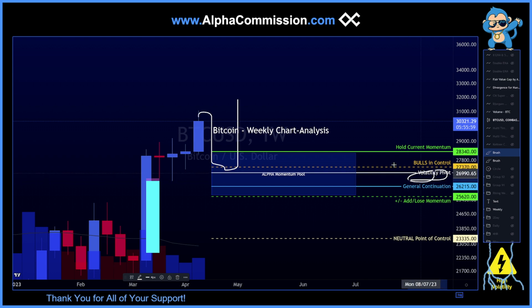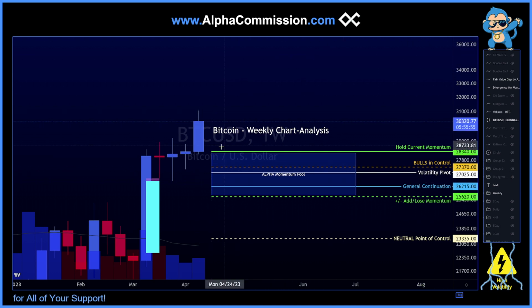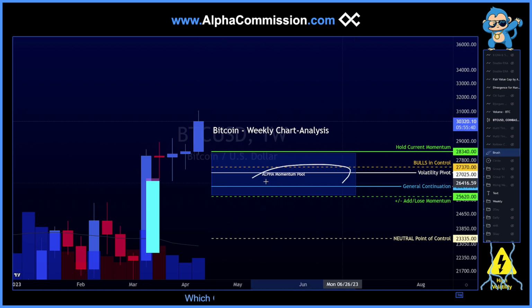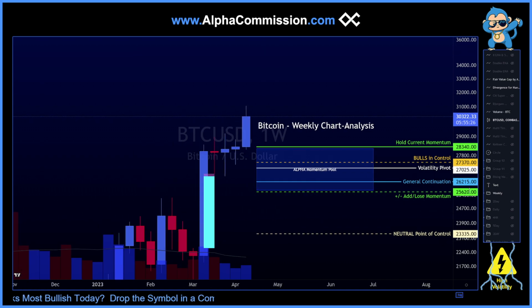The volatility pivot does get tested every once in a while, and so if the other time frames are saying, we want to just push down for a little while, we could come all the way down here to the hold momentum level around that 28,400, right? And maybe the 2-day could grab some liquidity, and then we just continue to push up bullishly off of the alpha momentum pool on the weekly. Otherwise, if we do end up in this pool, we could drift all the way to 27,300 without losing any control on the bulls.